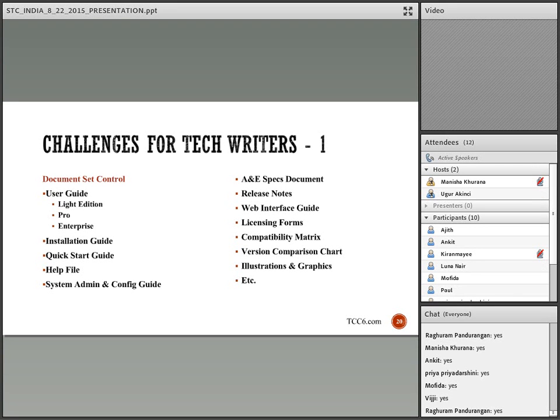System admin and configuration guides. A&E, architecture and engineering, specs documents, release notes, all important release notes, very important. And our product was not developed for the web, so last year we also introduced the web version. So now I also have to write a web interface guide. There are licensing forms, compatibility matrix, because there are so many different browsers, so many different operating systems, and so many different versions of the same software that we have to assure the customer that the combination of systems and equipment he or she has is compatible with this latest product. We similarly have version comparison charts, illustrations, graphics, etc., etc.